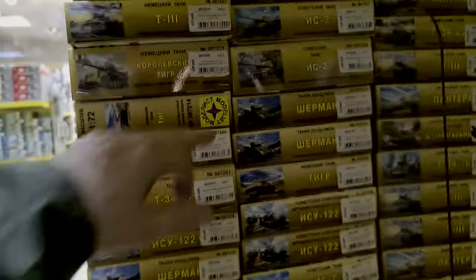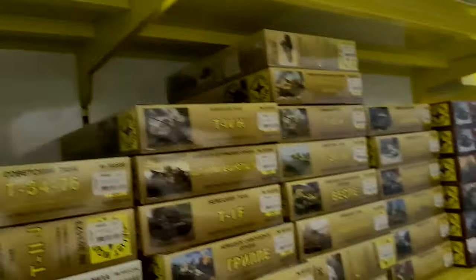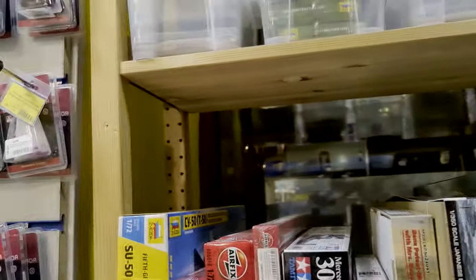So over here we've got Modelist. I don't know which company they are, but again, a lot of aircraft, tanks, so a lot of stuff that you might not have seen here. You really have to spend a lot of time in this shop. Here's Arc Models. They've got aircraft and armor. At the back here, there's more tools, and some odds and sods here at the back as well. So much different stuff here, really.